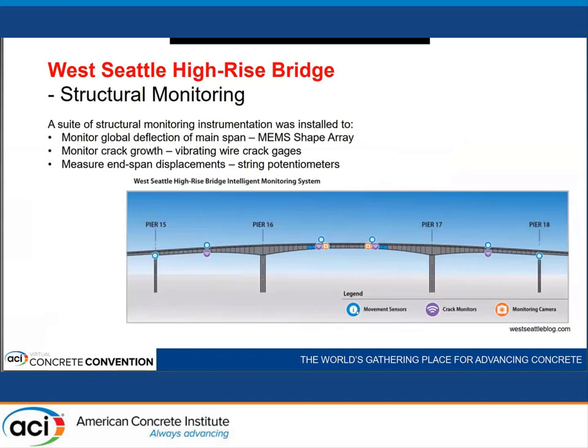So in addition to the condition evaluation, we also have installed structural monitoring to better understand the contributing factors to the cracking that we're seeing and to some degree to monitor global stability. Those have included a MEMS shape array system arrayed longitudinally along the decks to look at long-term vertical displacement and rotation of the girder.